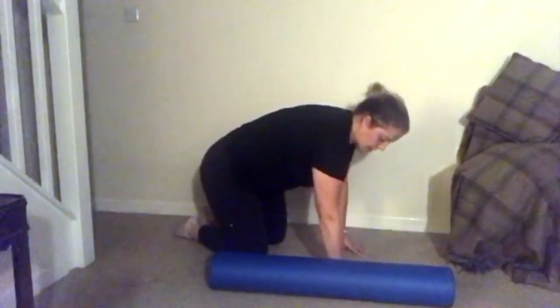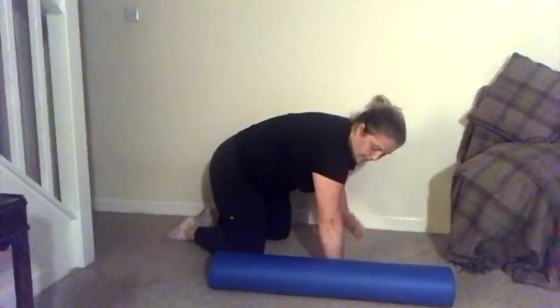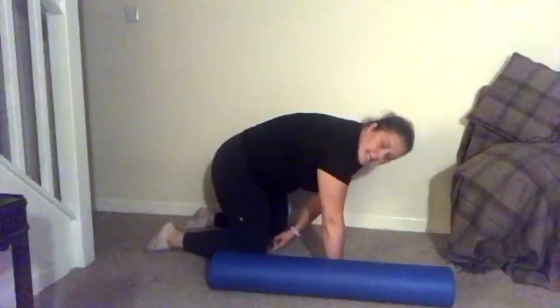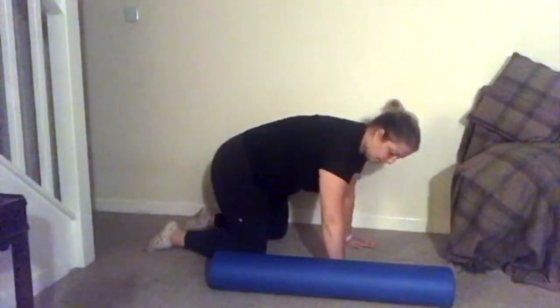So I do have quite a large foam roller here, but the smaller ones are absolutely fine as well, as it's just a guide and it just helps to put the rotation through. So you're going to have a hand which is going to be your stabiliser. With this, I want to make sure that your wrist and your elbow are underneath the shoulder, so you're looking after those joints. This goes the same with your knees. Make sure that they're underneath your hips, so you're almost like a tabletop position.